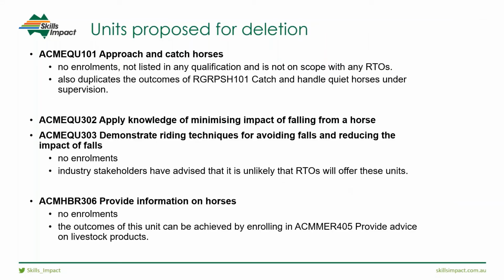So in terms of, there's a concept of a deleted unit. Once something is deleted, it goes out of the training package and is no longer available, different to a removed or superseded unit. So these 4 units we are proposing to remove. I've already mentioned the approach and catch horses, so I won't dwell on that. There's these 2 units that came out of that safety project in 2017. Apply knowledge of minimising impact of falling from a horse, which is a knowledge-based unit. And then there's the demonstrate riding techniques for avoiding falls and reducing the impact of falls.